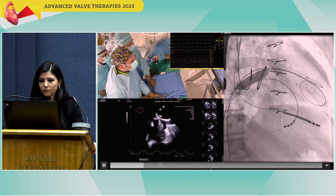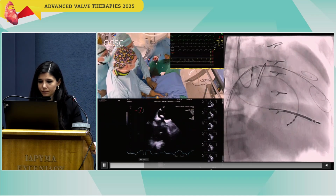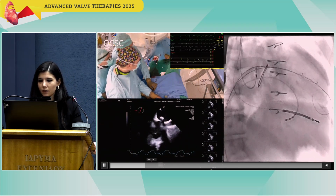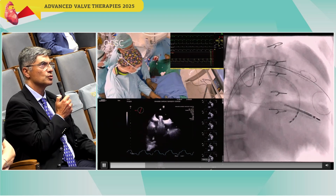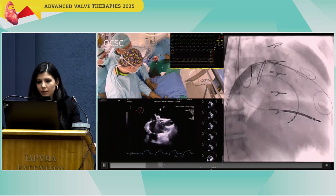This is the balloon. We dilated this balloon two or three times under echo guidance. Well, I think it's a 12 by 40 Atlas Gold. Yes, 12 by 40. Yeah, you use 12 or 14, mostly.